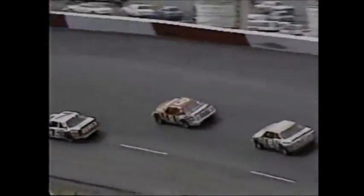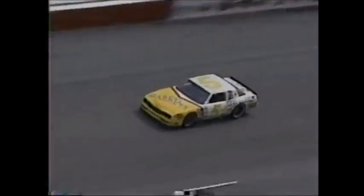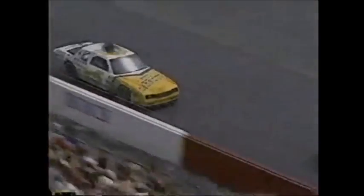Well, you kind of figured it was going to happen. Boy. Well, he went all the way around, Bill did. I don't think there's that much damage done to the car. He made a complete 360. Might have brushed the wall a little bit, but he came on around, so he's still going to be in it. I don't think he was hurt.